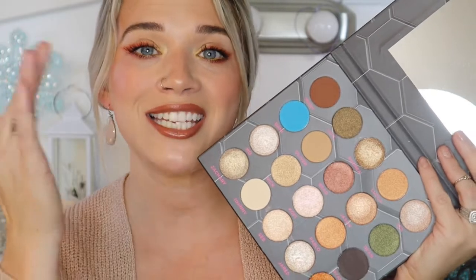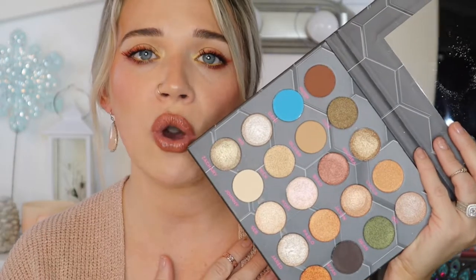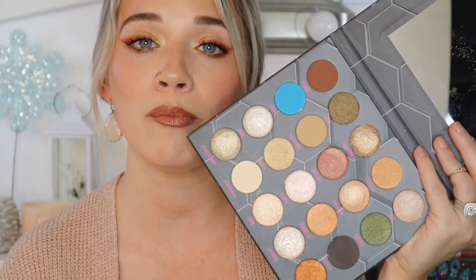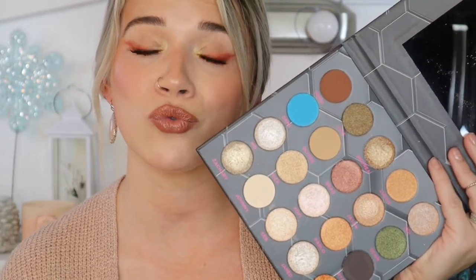So what I like to do is I like to just kind of layer them. I'll put the thicker metallic on the bottom, a little bit of a sheeny sheer color on top. It is beautiful. These are so gorgeous. I thought I was going to declutter this when I opened it just because I thought it was kind of a boring palette, but the formula is really incredible.